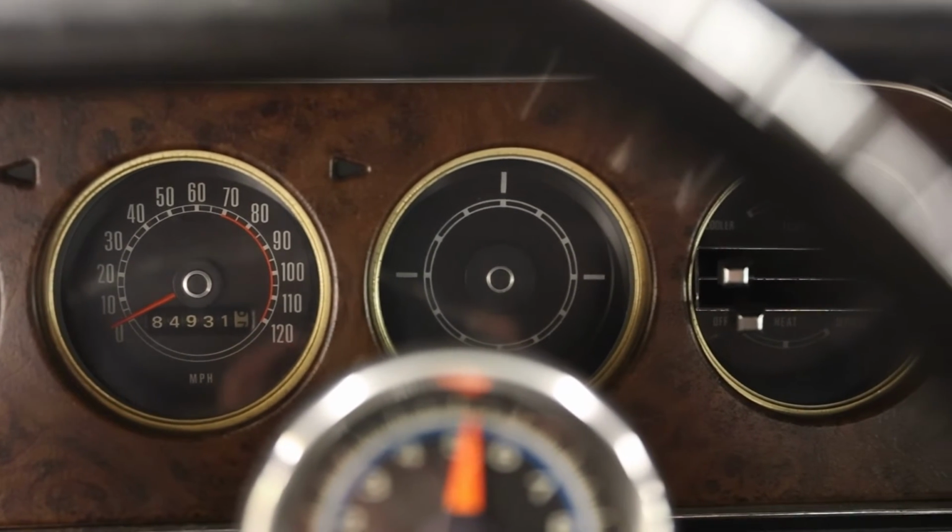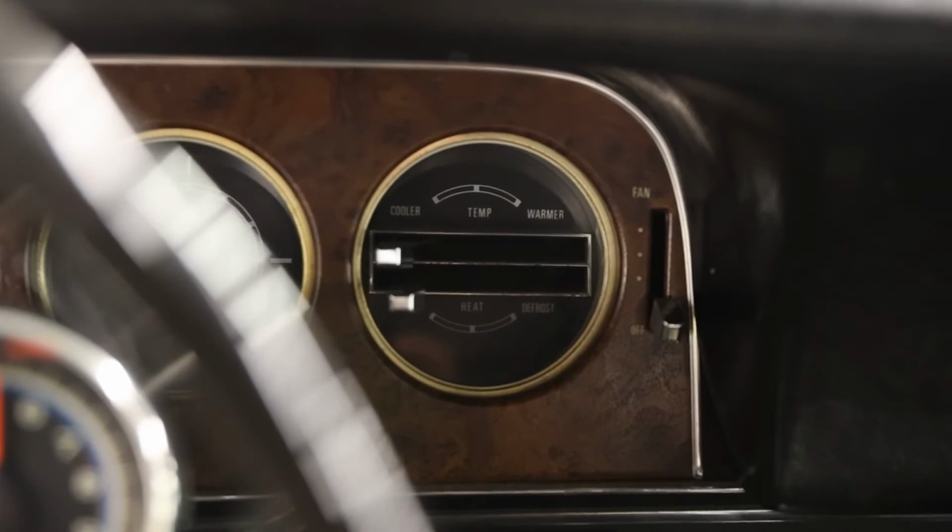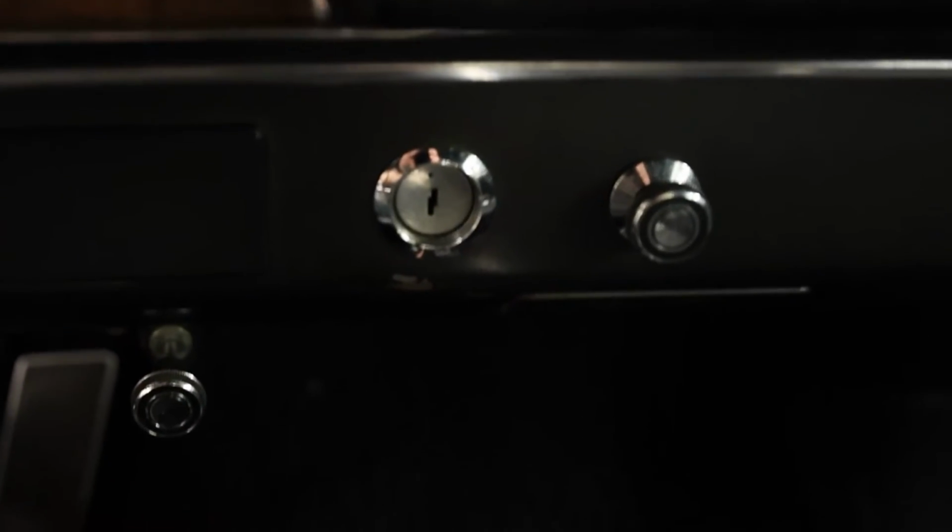The next one is blank. That one's for the clock. Heat and ventilation controls, ignition, lighter, and ashtray.